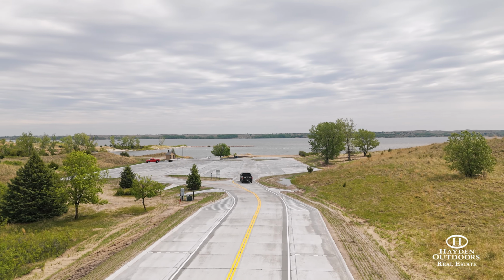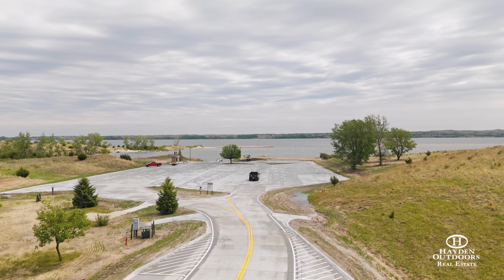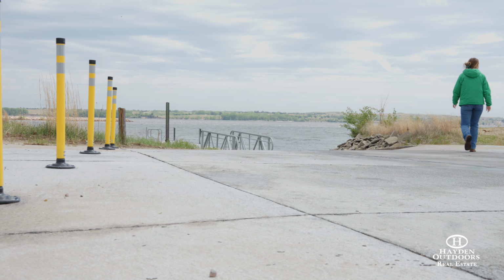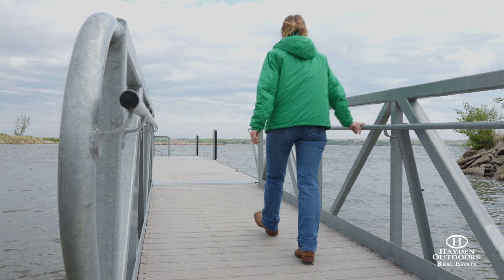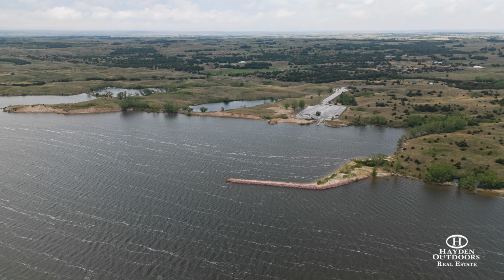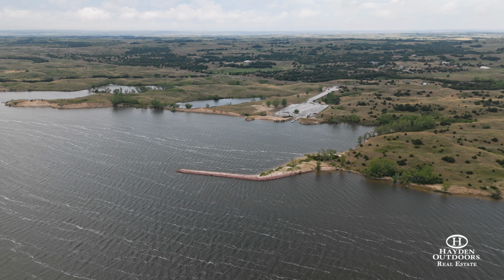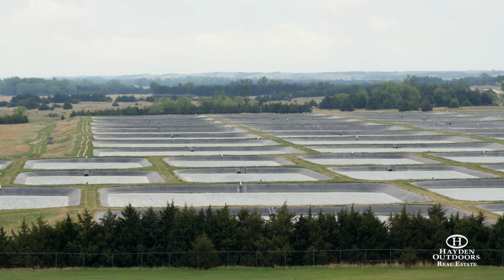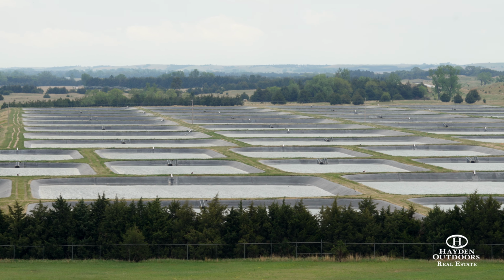Calamus Reservoir is a hub for recreation, known for top-tier walleye and bass fishing, with multiple boat ramps for water activities. The surrounding Calamus State Recreation Area adds opportunities for outdoor enthusiasts to hike, camp, and enjoy wildlife viewing. A short drive from the property is the Calamus State Fish Hatchery, the largest in Nebraska, offering tours and educational displays about fish production and conservation.